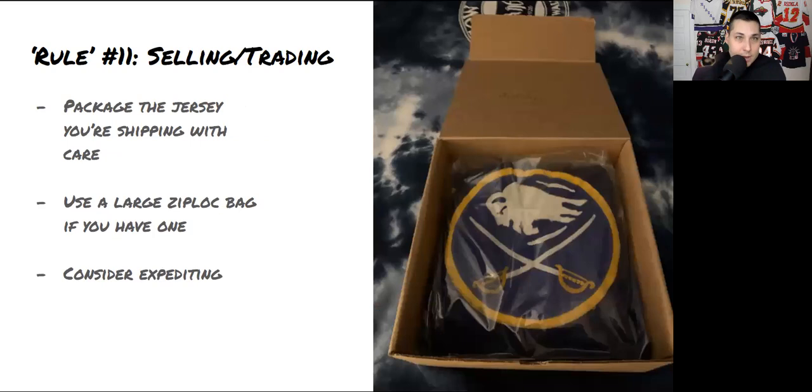Which brings us to our last rule, which is number 11, talking about selling and trading for a moment. Be sure you're shipping or packaging the jersey you're sending with care to the other person. If you have a larger Ziploc bag, that'll protect the jersey or the package from water or liquid damage that could happen. Make sure you include the LOA if you have it.